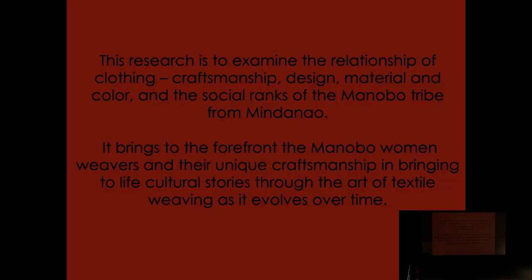This research examines the relationship of clothing, craftsmanship, design, material, and color, and the social realms of the Manobo tribe from Mindanao. It brings to the forefront the Manobo women weavers and their unique craftsmanship in bringing to life cultural stories through the art of textile weaving as it evolves over time. To make a long story short, the embroidery that we have tells a story. It talks about the narrative, especially the women weavers. It is passed from generation to generation.